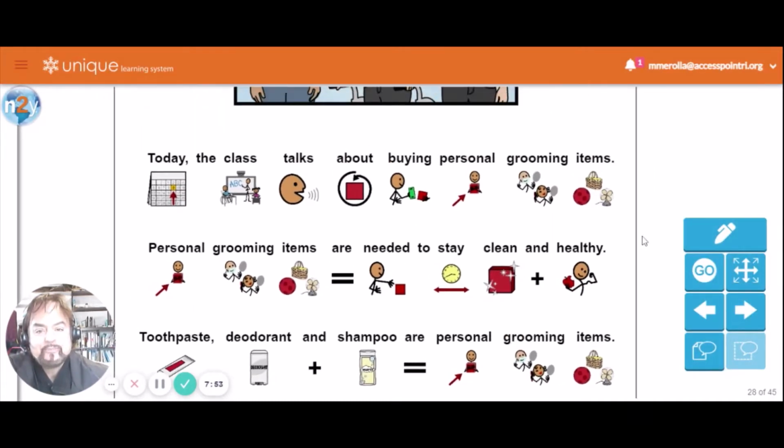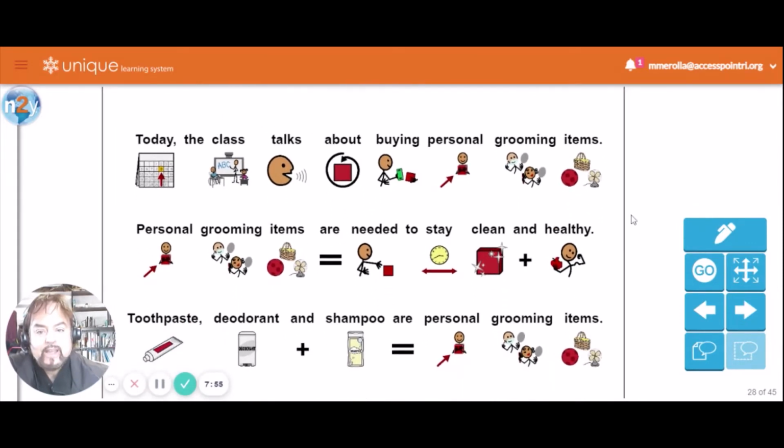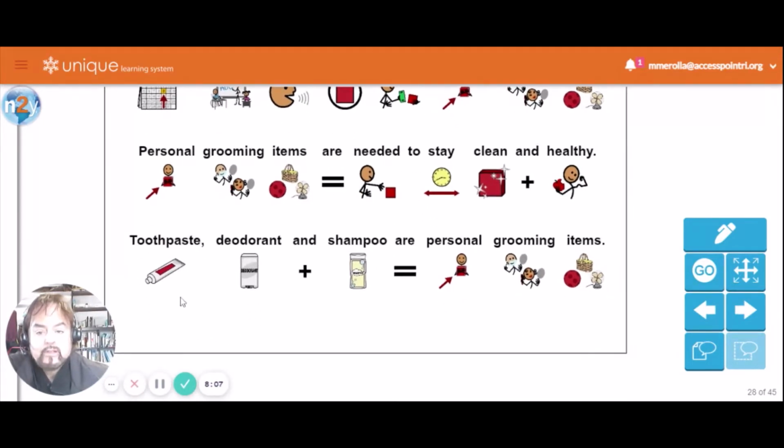Okay, so today the class talks about buying personal grooming items. Personal grooming items are needed to stay clean and healthy. Toothpaste, deodorant, and shampoo are personal grooming items, and we have talked about those things.